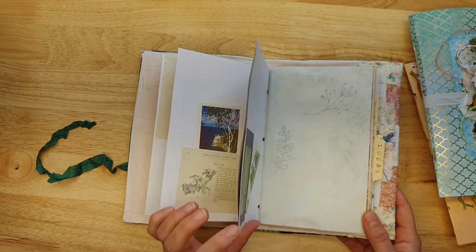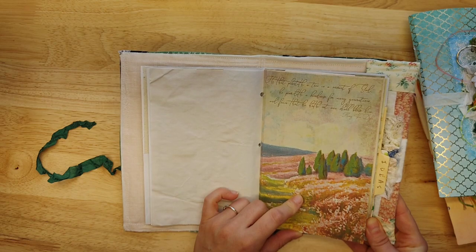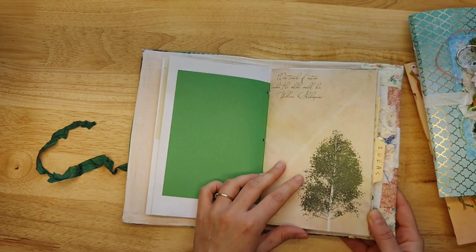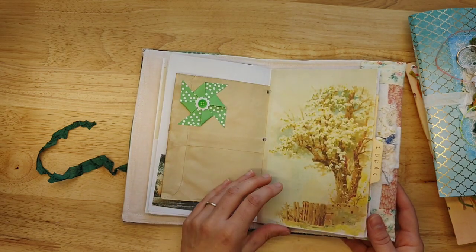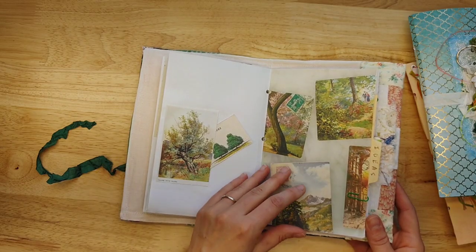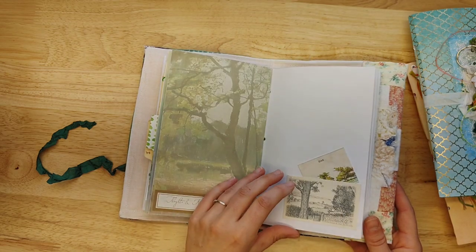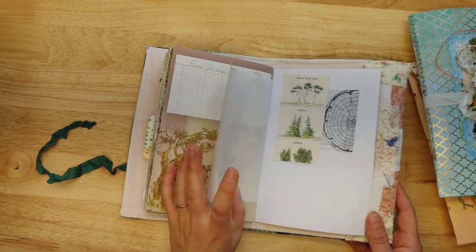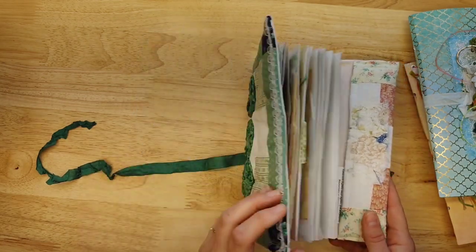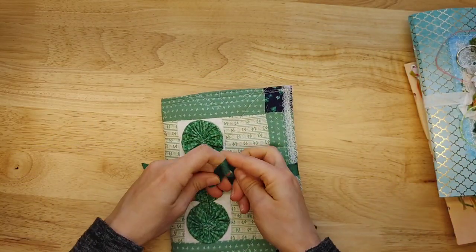Psalm 1:3. He that planteth a tree is a servant of God. One touch of nature makes the whole world kin, William Shakespeare. I tried to add a lot of quotes about trees, and I was definitely inspired by the old vintage tree field guides. And I thought that would be great to make a journal using those covers. That's kind of part of my inspiration. I love the green. So this is a tree-themed journal.